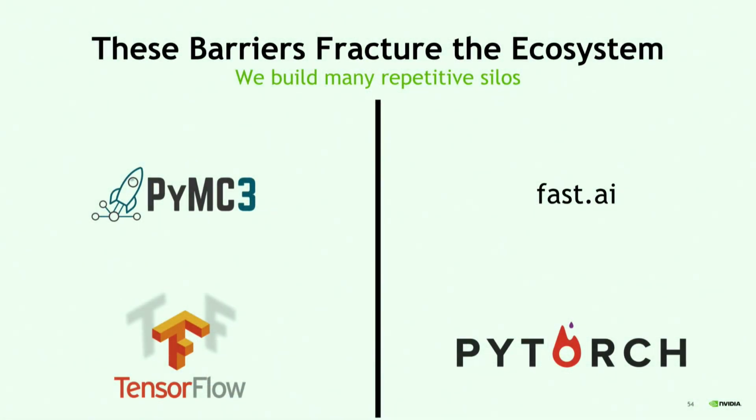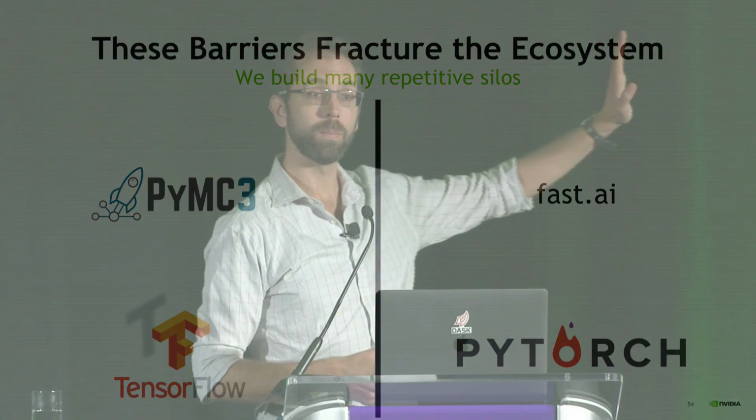Two examples: PyMC3, a library for Monte Carlo simulations, used to be based on Theano, an old deep learning framework. Theano is now retired. So they had to choose a new one. And they decided to build off of TensorFlow, which makes sense. TensorFlow has some awesome functionality that they really need. But future PyMC4 users will be in TensorFlow land. At the same time, systems like FastAI are focused much more on PyTorch. They're in PyTorch land. If you wanted to use FastAI and PyMC4 together, you would be in an awkward situation today.